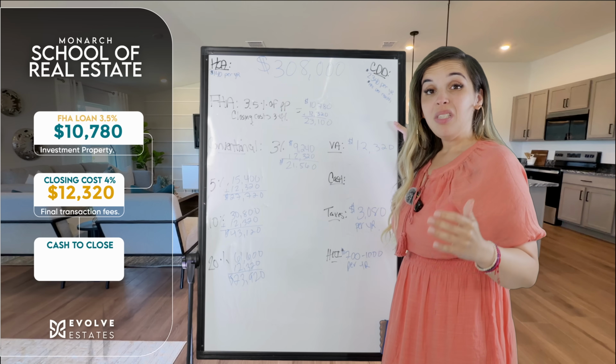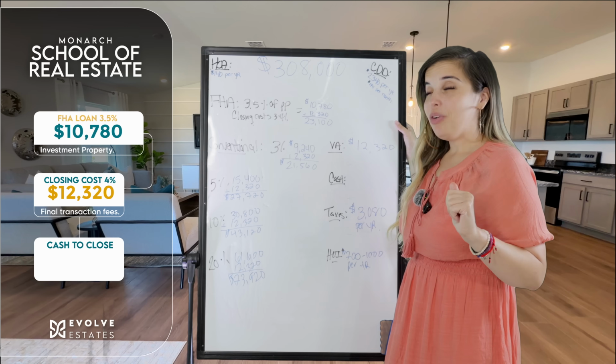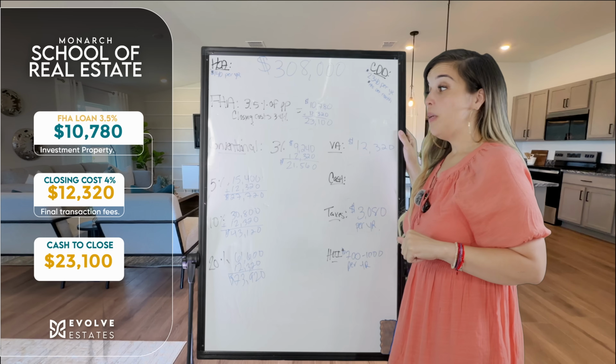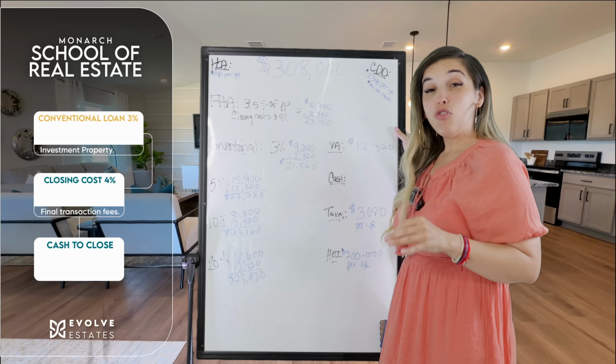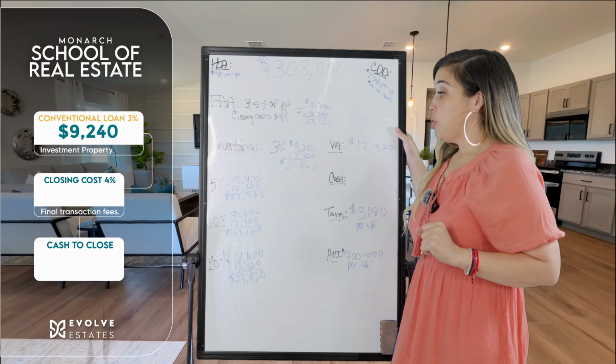Your cash to close is the amount of money you need in order to close on the property, receive the keys, and evolve in real estate. So for this example, it would be $23,100. Now, the next loan we're going to talk about is a conventional loan. As a first-time homebuyer, you may qualify for as little as 3% down. 3% of the purchase price is $9,240.